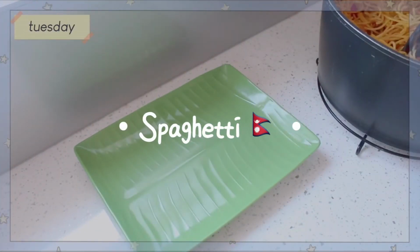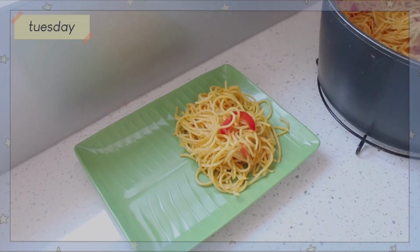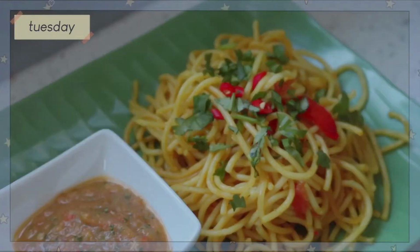On Tuesday we had spaghetti. This is a very simple looking dish, but it's so delicious. It has some peppers in it and it's cooked in a very traditional way. This tastes best with homemade achar.